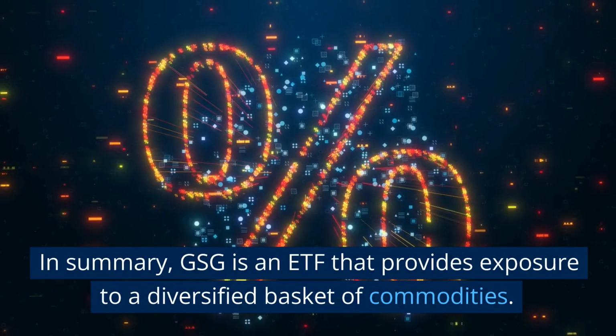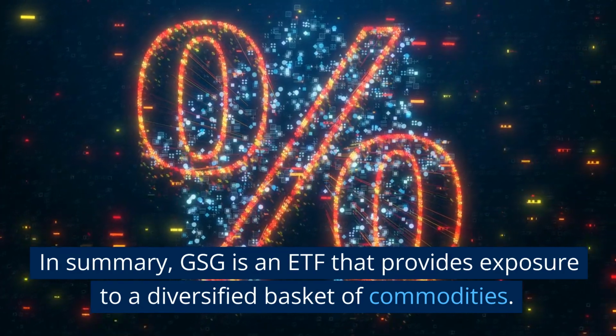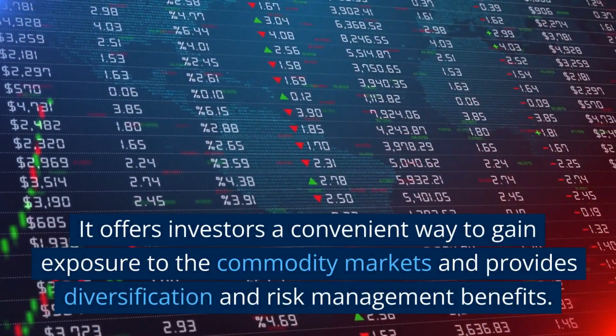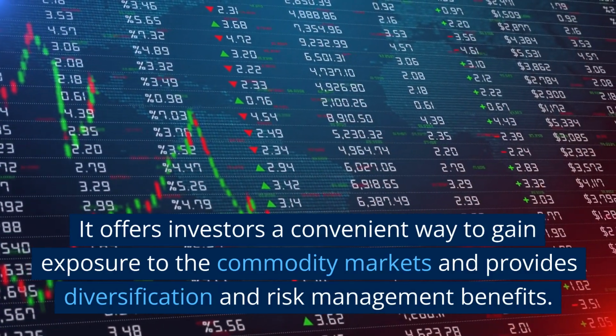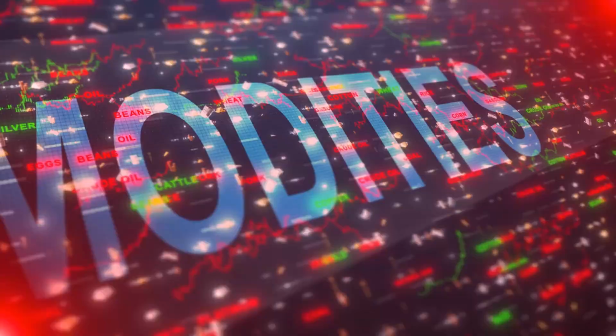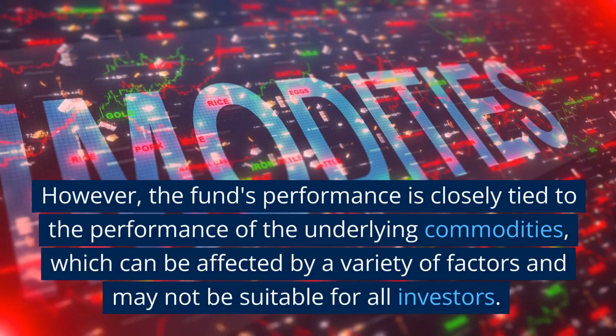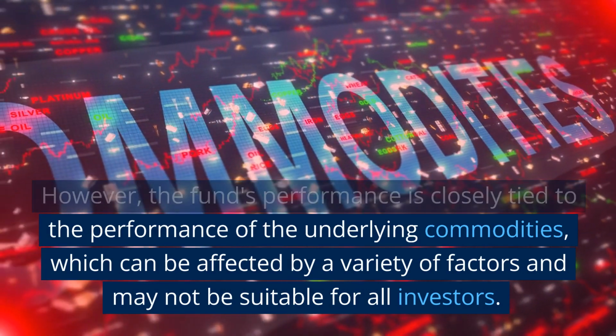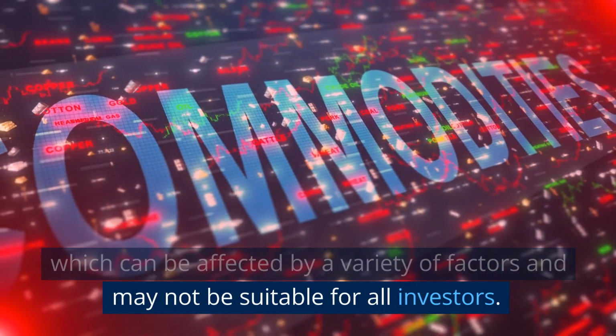In summary, GSG is an ETF that provides exposure to a diversified basket of commodities. It offers investors a convenient way to gain exposure to the commodity markets and provides diversification and risk management benefits. However, the fund's performance is closely tied to the performance of the underlying commodities, which can be affected by a variety of factors and may not be suitable for all investors.